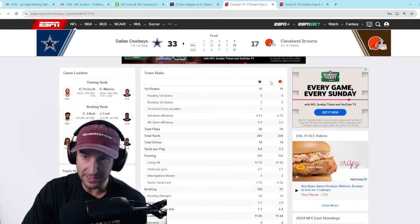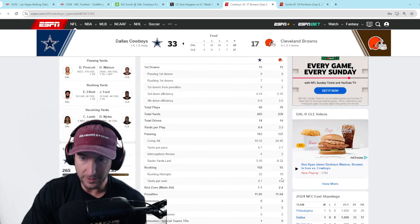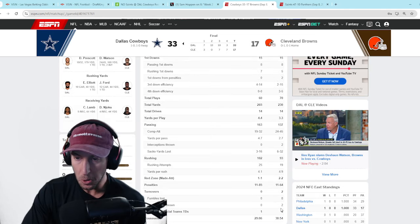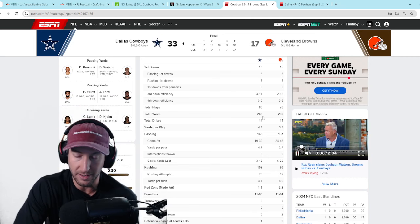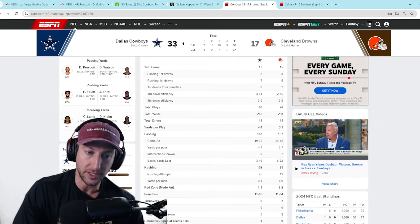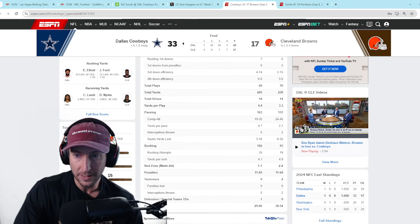On the other side, 2 for 15 on third down for Cleveland. Cleveland averaged 3.3 yards per play. Decent clip running the ball, 4.9 yards a rush, 30 minutes of possession. So yeah, you look at this right here. I will say this though, if you look at this box score, you could argue that this game probably shouldn't have been 33-17. I mean, you're +2 in the turnover margin with a defensive special teams touchdown.